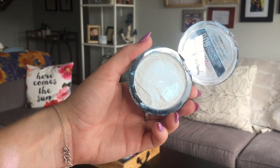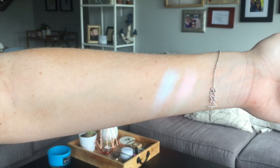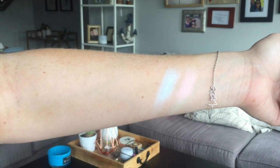So this one again has that white pearl vanilla base to it and a really beautiful blue shift. My favorite way to use this one is on the inner corners, because for me personally, I'm not going to put blue on my cheeks just because that isn't wearable. I have tried it. It looked kind of cool, but it was very distinct, like there is blue on my cheeks. So for me, I'm not going to wear that on a daily basis.